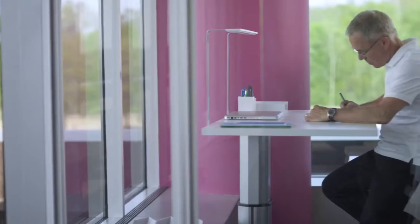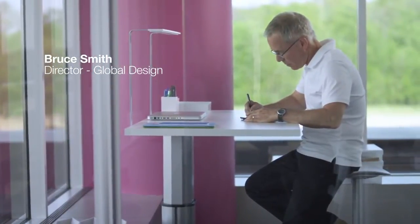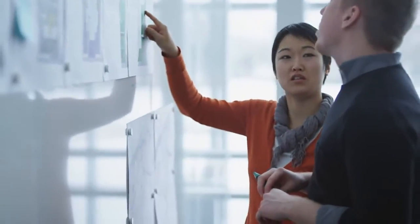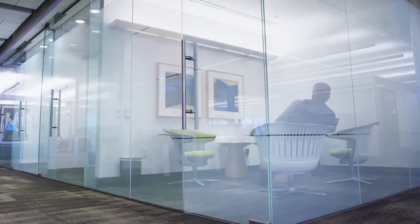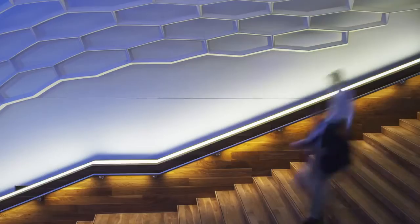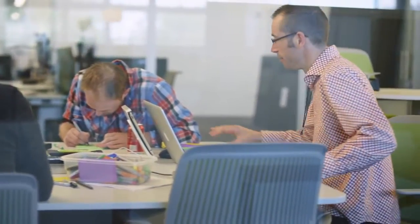As designers, we're constantly looking to improve things in big and in small ways. And in that sense, we never really stop designing. 10 years ago, we saw mobility as a developing trend, but it wasn't really here yet, and the differences between then and now are really significant. We're spending a lot less time in our offices and more time moving around the workplace.